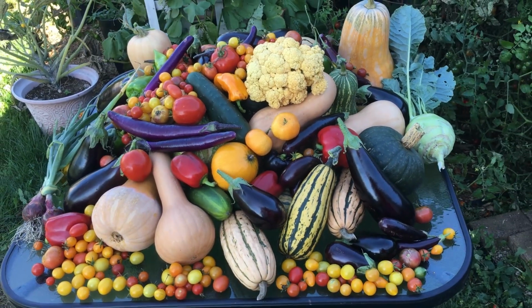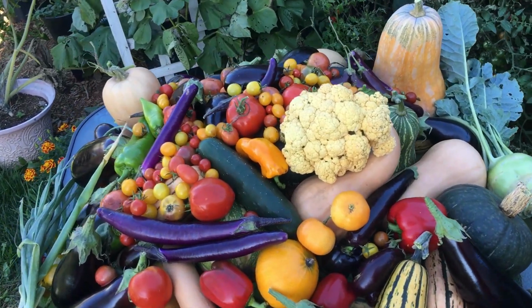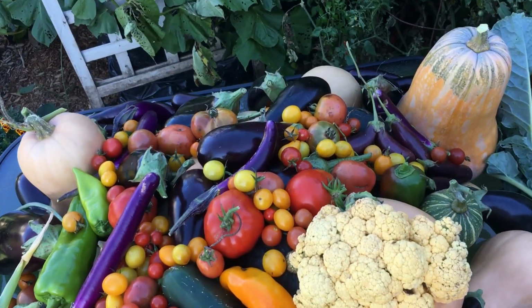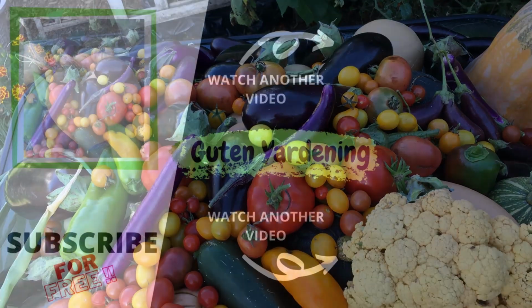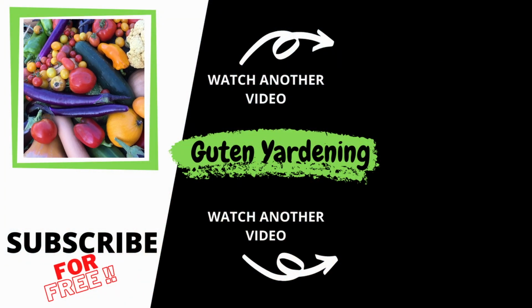Look at all the food we're going to have the privilege of enjoying over the next few months. Varieties we've never eaten before, varieties that we've definitely enjoyed before and we're going to enjoy once again. I'm just super excited to get this inside and preserved.